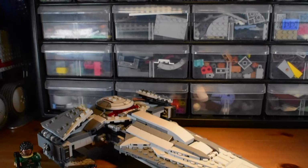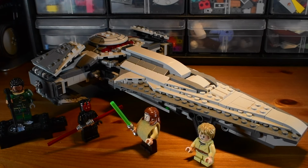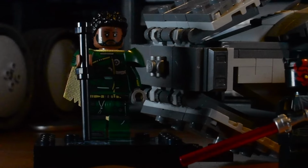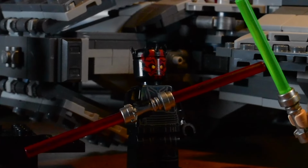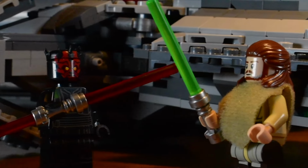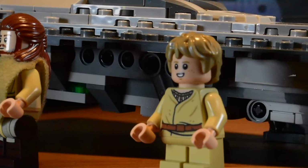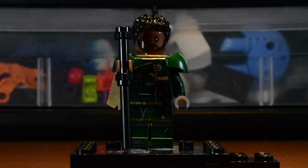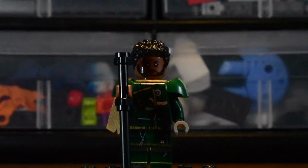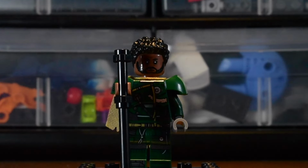Next is the set I was most excited to get, Darth Maul's Sith Infiltrator, or the Scimitar. Pretty much all my life, I have loved Darth Maul, and this ship design is the perfect thing to go along with him. And I never got any of the previous versions of the Scimitar. So, a new Playscale version for only $70 plus a Saw Gerrera minifigure, man, I would buy this set day one, no question. Let's talk about that minifigure real quick.